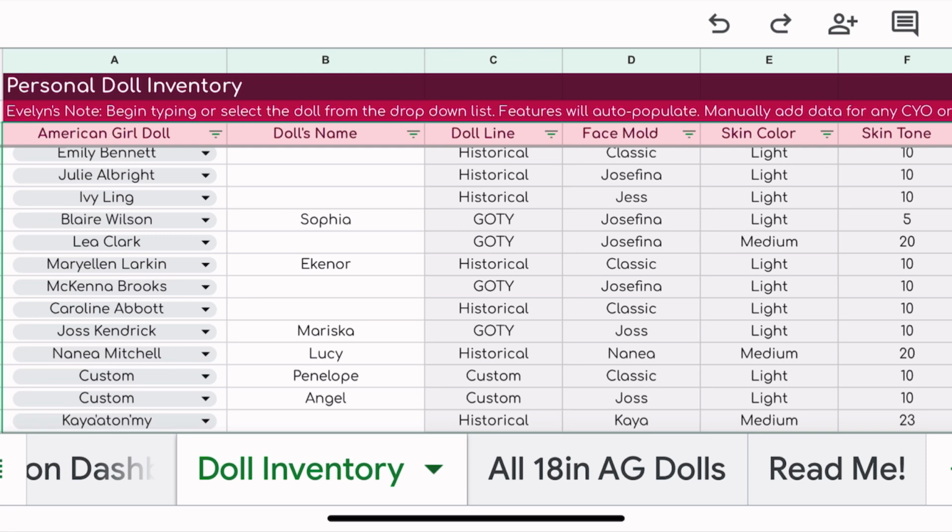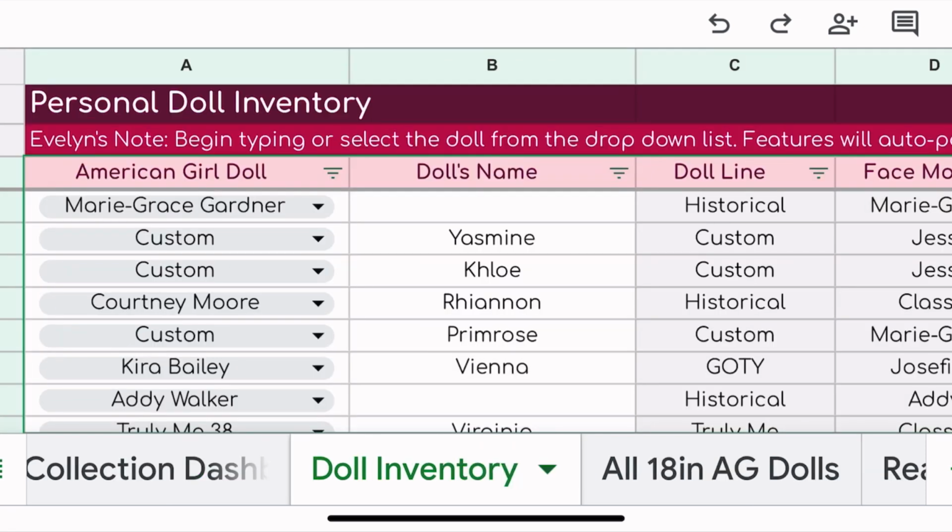So let me show you an example. If we take a look at row 26 and then also row 30, we see row 26 is Marie Grace Gardner. Row 30 is a custom, Primrose. Primrose was made from a Marie Grace base. What that means is they have the same shell. Their body is the exact same. So that means Primrose will have the same exact face mold, skin tone, and skin tone number.